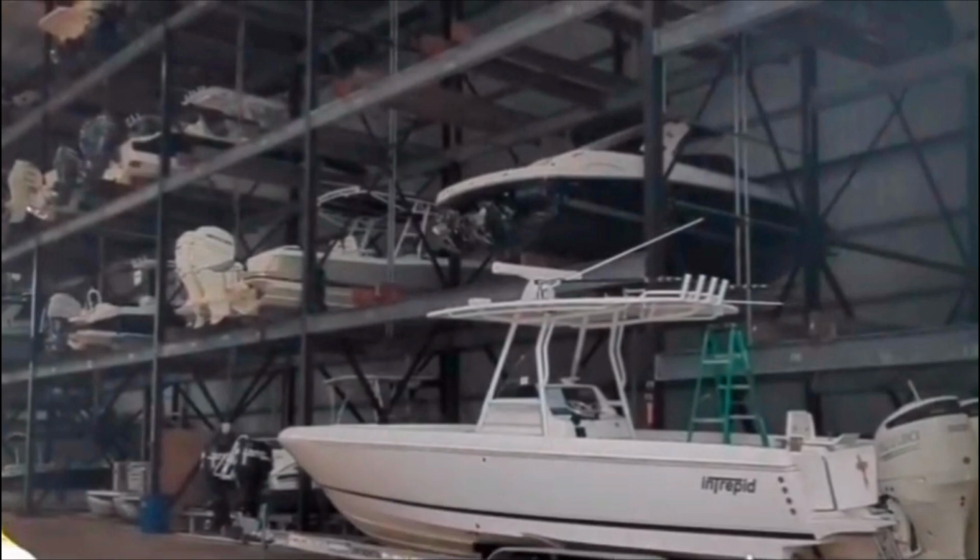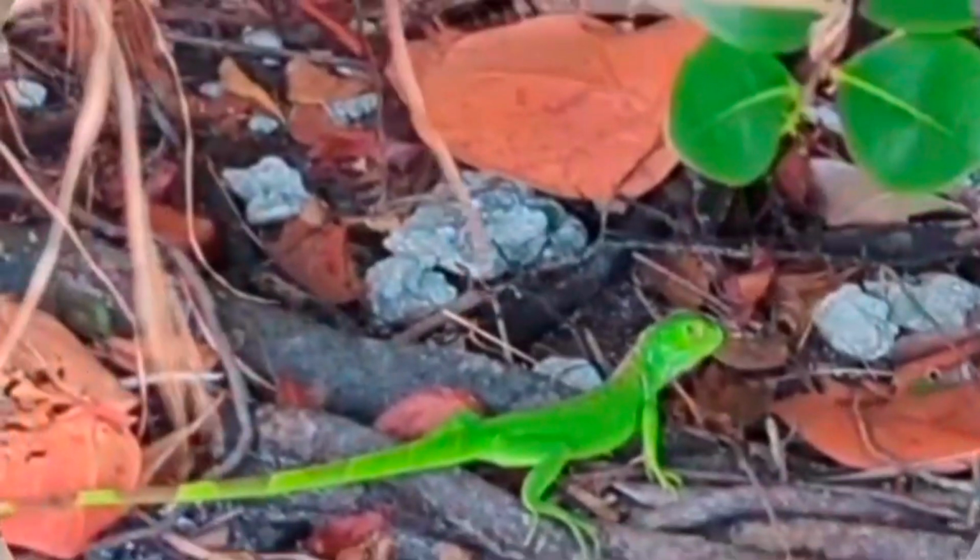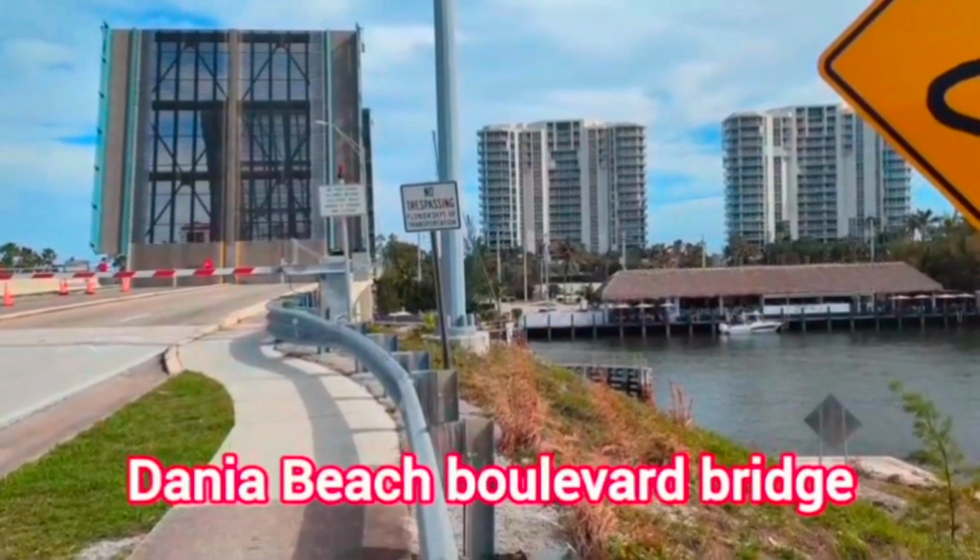After this cool discovery, I finally encountered my first iguana. It was a small one, a juvenile, but still, it was a cool sight to see. Then walking on further down the line close to the beach, I finally found an adult iguana, and these things were huge and fast. And another thing that caught my eye was this drawbridge.